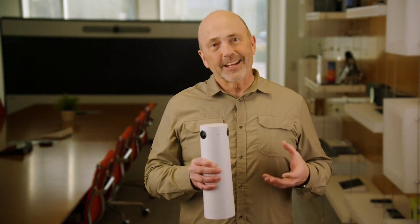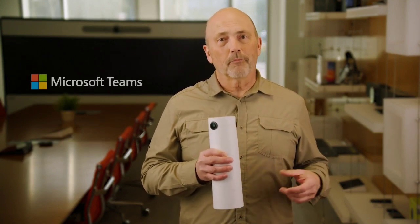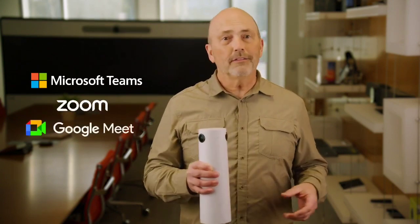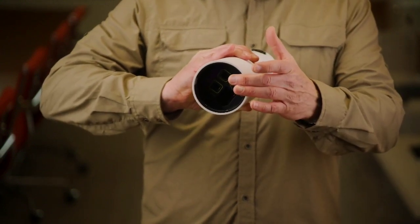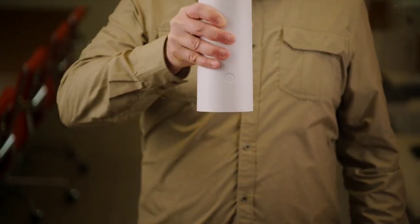And of course, SIGHT integrates with our leading video partners like Microsoft, Zoom, and Google to easily deploy into your meeting room setups. SIGHT is also easy to install. You just run a Cat6 cable from Rally Bar to Rally Bar Mini and use one of the 3 included mounts to secure SIGHT to the table.